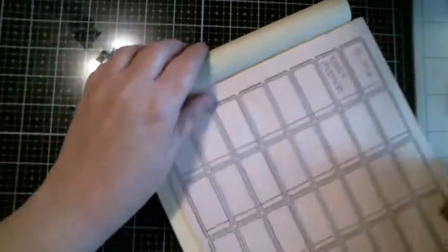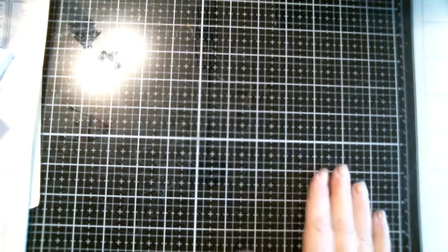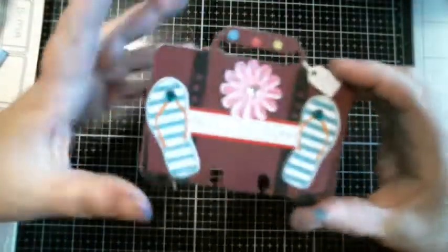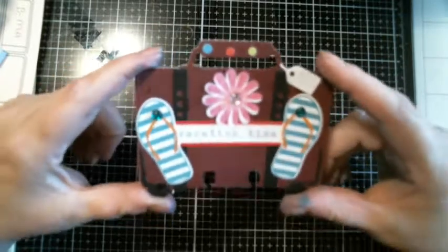Okay. Then the third entry is... This one threw me because I didn't recognize the name. Huh. It's funny. Oops. It's from Crafty Lady Lisa. She does have a YouTube channel. Look at this die. I want this die. I was like, this is a cool die.